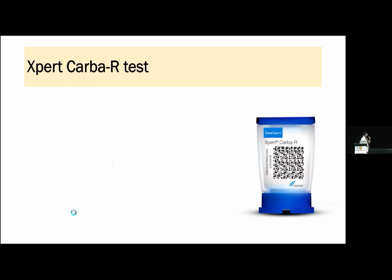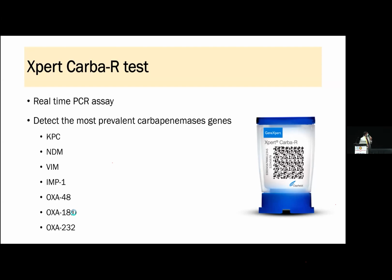Also Xpert Carba-R test can detect various carbapenemase genes within a turnaround time of 2 hours directly from the blood culture broth. So these are the various things that are available.